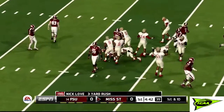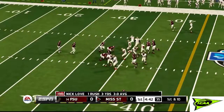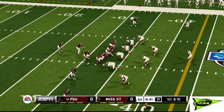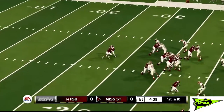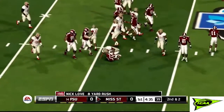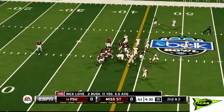He fights forward to about the 33. Makes it to the 41. That makes it 7-2.